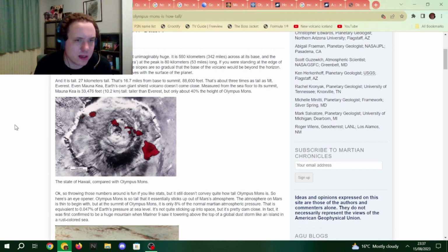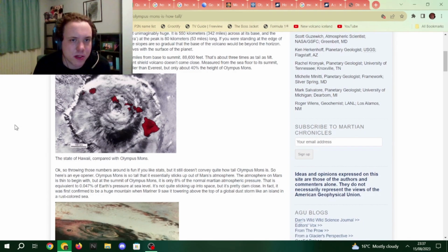Olympus Mons is a big volcano. It is almost unimaginably huge. It's 550 kilometers across at its base. Okay, so I estimated it a bit more than that. And it's pretty circular, but I suppose I don't know. I'm not going to try and reason more into saying I was right. But 550 kilometers wide, very big.